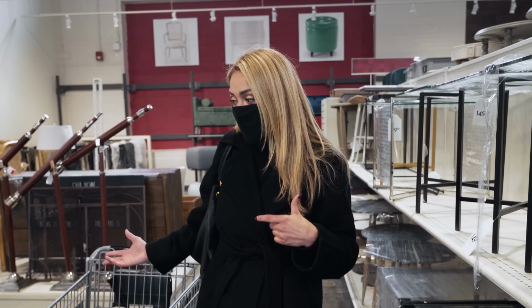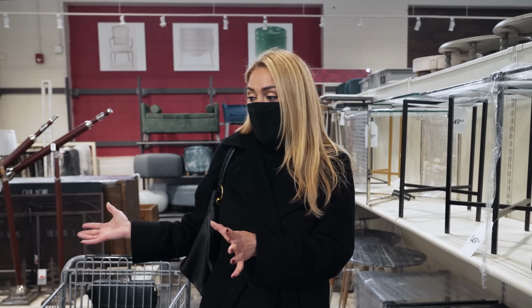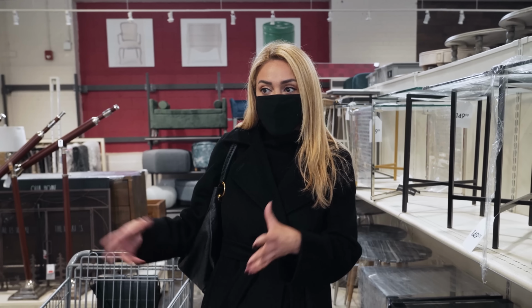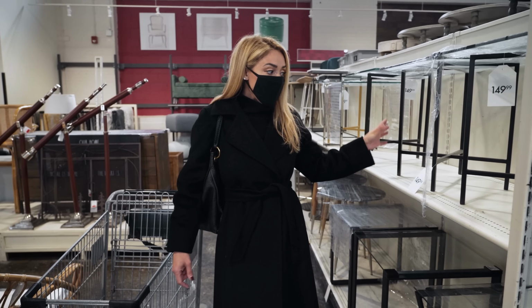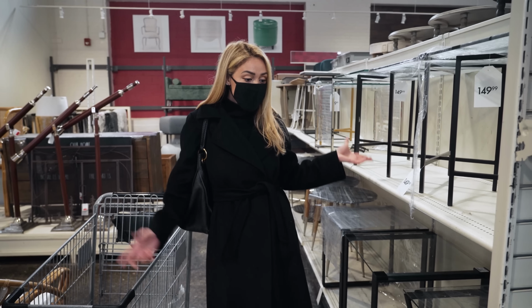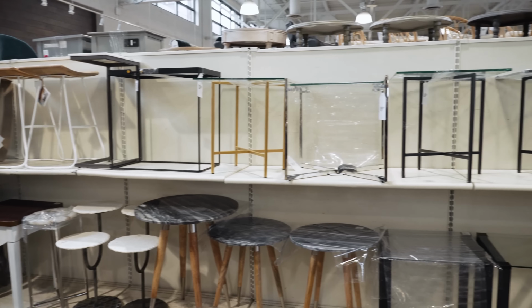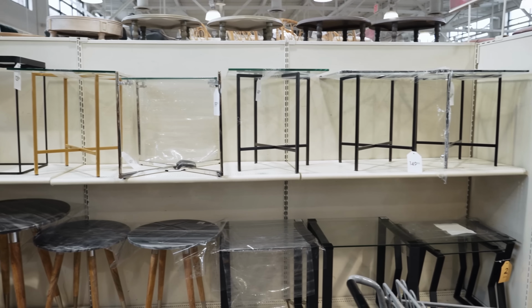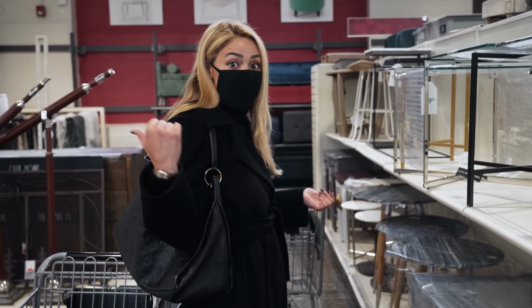So if a store cannot sell a piece of furniture and they have a bulk of it, say, however many quantity, they'll sell it to this facility and they will bring it out to the public. So I might not have access to a lot of these pieces if I go straight to the manufacturer, but coming here, you can find a lot of great pieces. I mean, like, look at these end tables. I have not seen any of my manufacturers have pieces like this, and they're very different. I'm excited to see what's on the other side.